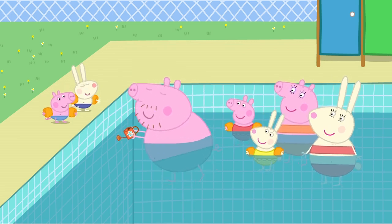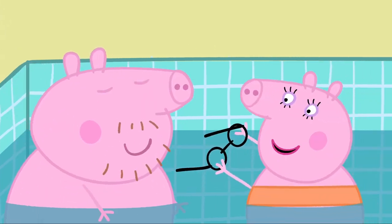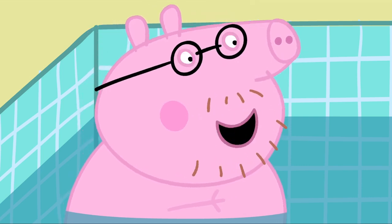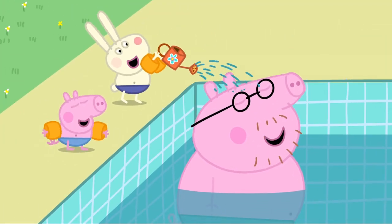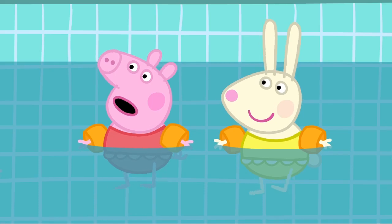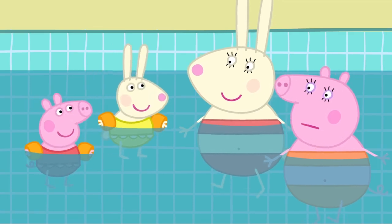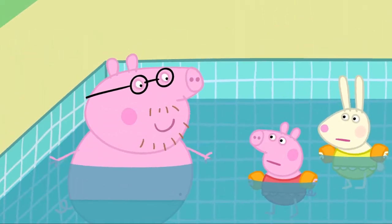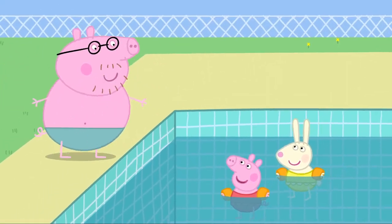Hooray! There you go! Well done, Daddy Pig. I am rather good at swimming underwater. The watering can is for babies. Can we jump off the diving boards now? Sorry, Peppa. Diving boards are only for grown-ups. Oh. Cheer up, you two. You can watch me dive. Silly Daddy, your tummy is too big.